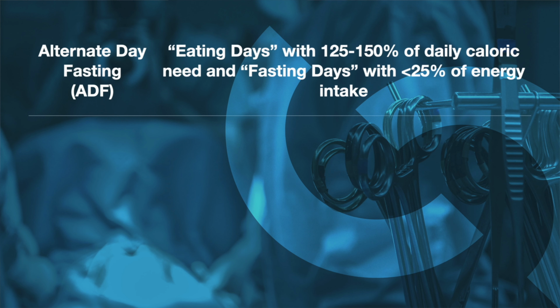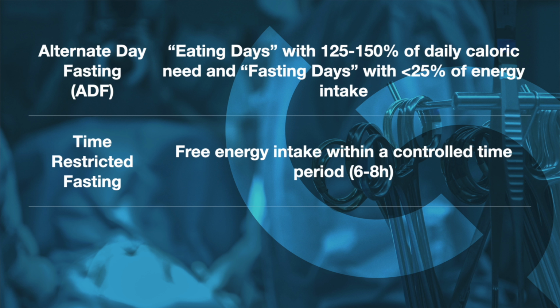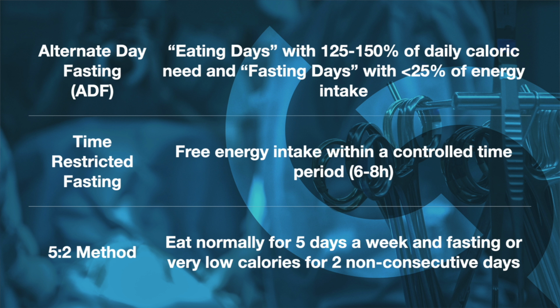But first, we've got to understand what intermittent fasting is and what the different types are. So check this out. First, we have alternate day fasting. This is where we have eating days with 125 to 150% of daily caloric need, matched with fasting days where we have very little, less than 25% of energy intake. A second type is time-restricted fasting. When somebody says intermittent fasting, this is most likely the one you're thinking about. This is where we have free energy intake within a controlled time period. That means we're eating for 6 to 8 hours, or we're fasting between 16 and 18 hours each day. And then a third method is the 5:2. If we take a full week, we eat normally for 5 days a week, and then we fast or have very low calories for 2 non-consecutive days.